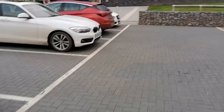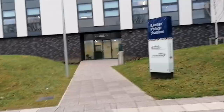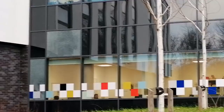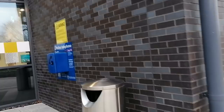Not sure if this is staff parking or whether this is for visitors. They've got a custody reception. Obviously we're not going to be visiting there. We've still got the broken windows that were pointed out last time. Smashed windows there. So I think that video was about 7 months ago, so that window's been smashed for quite a long time really.